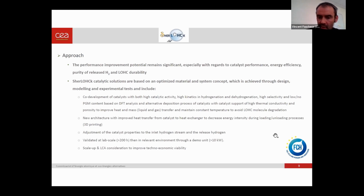For the architecture of the reactors, we will use 3D printing. We know that 3D printing cannot be used for high throughput, but the goal of the 3D printing is to develop some new and specific reactors just to study, in specific conditions, the performance of the catalyst we have developed previously. And at the end, we have some different work packages regarding the testing and the scale-up of what we could develop in the project.